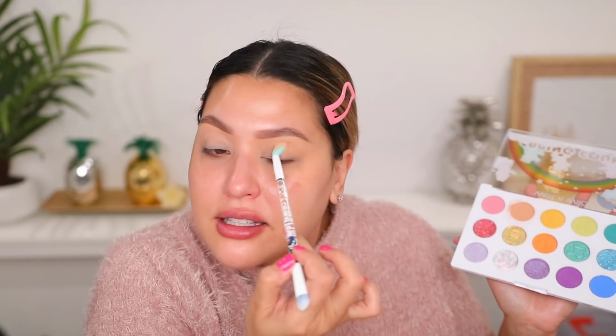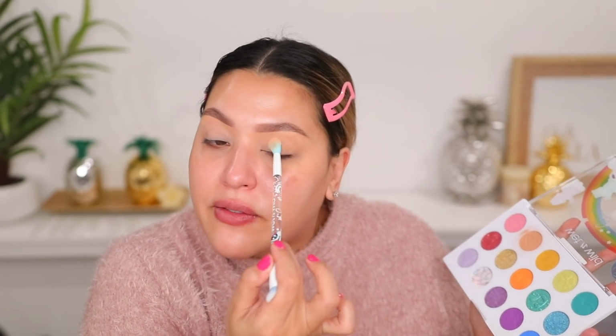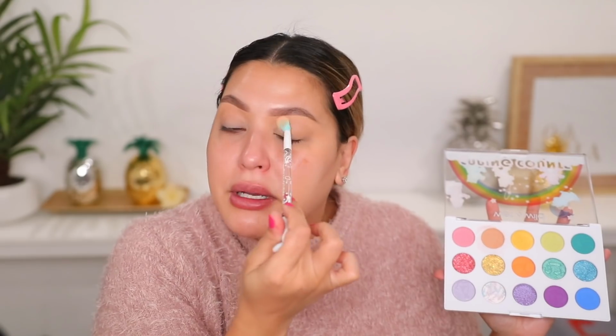So now let's go into this transition shade right here and let's see what it's going to do. Okay, this one is definitely too light. This obviously matches my skin. Which isn't a bad thing because I actually like finding shadows like this. I'm gonna see the upside of it because sometimes I don't wanna wear shadow, but I want my lids just to look nice and clean and vibrant because I do have pigmentation on my lids naturally.